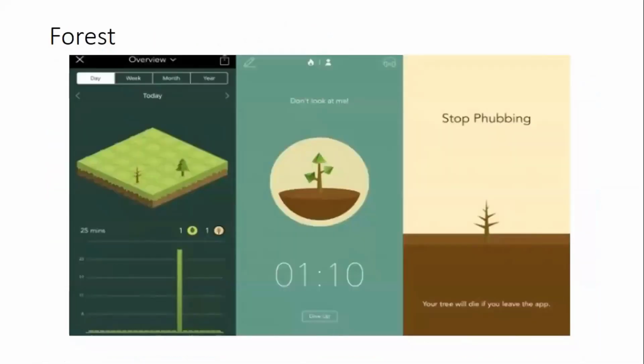Forest is a really nice app. It rewards you for not being on your phone. So you open the app and you start building your forest. And if you do an hour, you get a nice little tree. And then you start just building your forest. It's again game-based, but it's keeping you off your phone. So once you go on your phone, then your forest stops growing.